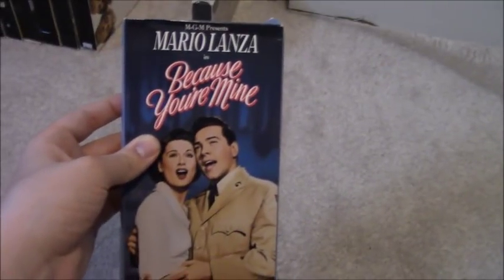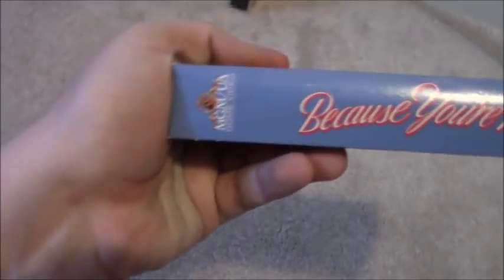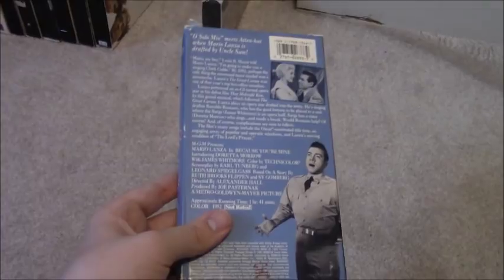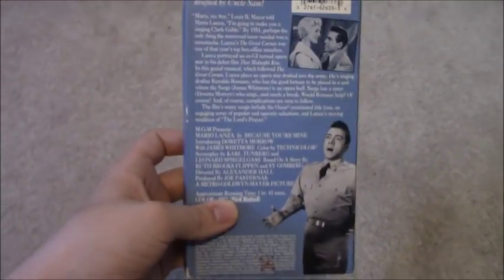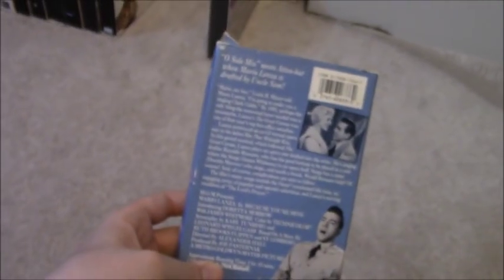Up until today, this was the only Mario Lanza movie that was missing from my collection. So I now have every single movie that Mario Lanza put out, including the one that Mario Lanza technically wasn't in, but he provided the singing voice for, which was The Student Prince. Yep. 1952 film, and this is a 1992 VHS. This is an MGM tape co-produced by Turner Entertainment.